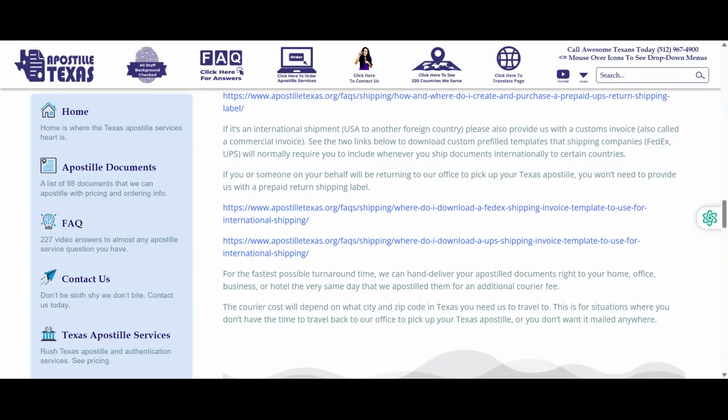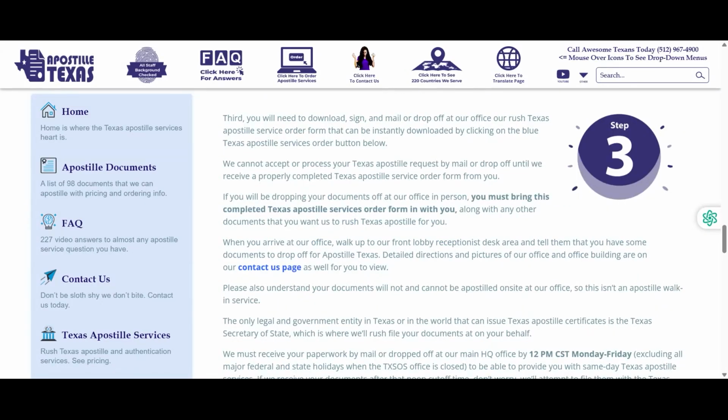So yeah, that's pretty much it for shipping. This is step 3. I'm going to go over the current pricing that we have.